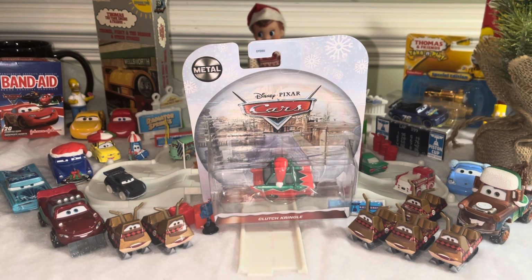And as you can see, my elf Eddie is really excited for me to take a look at this. So excited, as a matter of fact, that he might even pass out just looking at him. He's way too excited, I can tell.